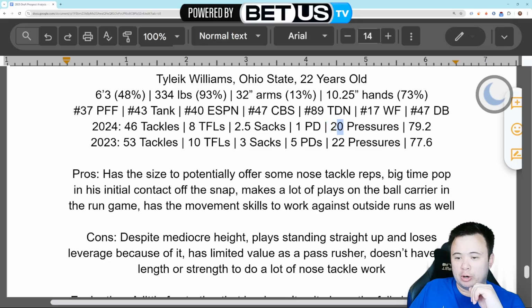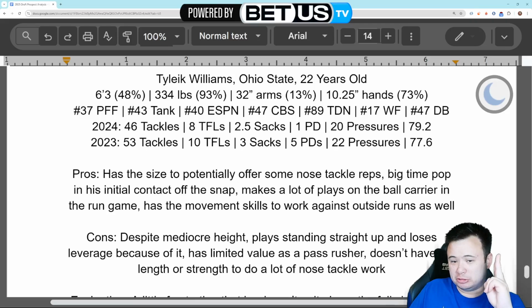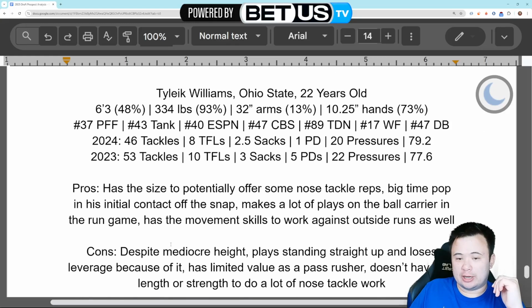I mean, even for an Ohio State team that was frequently playing with the lead, he has 42 combined pressures over the last 2 years. Not good. Not good enough for you to be a featured rusher. Yeah, that's well under 2 pressures a game. And he doesn't have the length or strength to do a lot of nose tackle work.